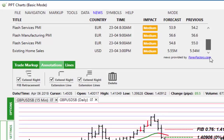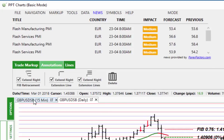What have we got news wise today? Well, nothing, even though there's a lot there. It's all medium impact, so not really worth a jot. It doesn't seem to move the market these days.